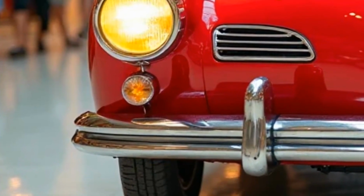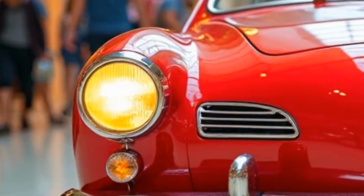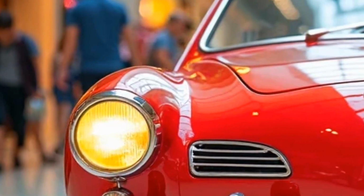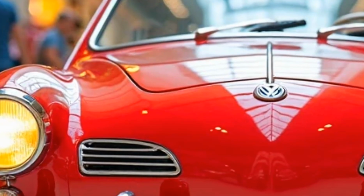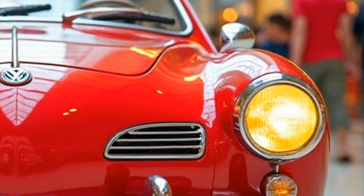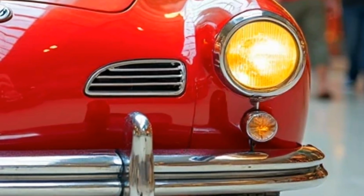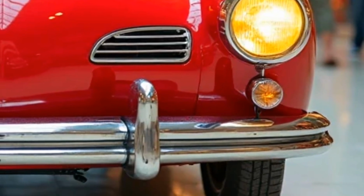Volkswagen Karmann Ghia has long stood as a symbol of stylish simplicity, a graceful collaboration between German engineering and Italian design. Now, after decades of dormancy, it appears that Volkswagen is seriously considering reviving this iconic nameplate for the 2026 model year. This time, fully electric.